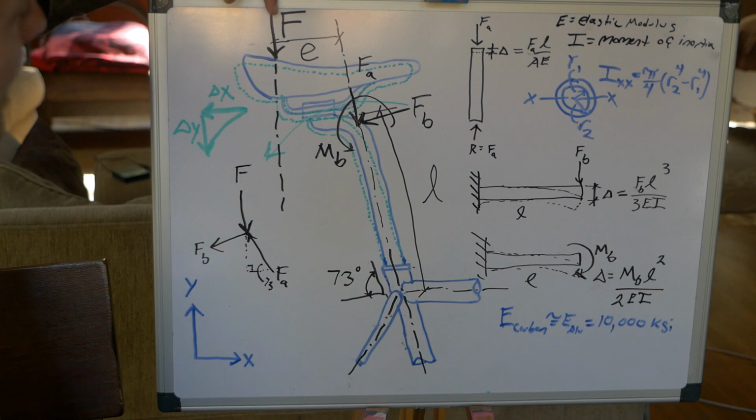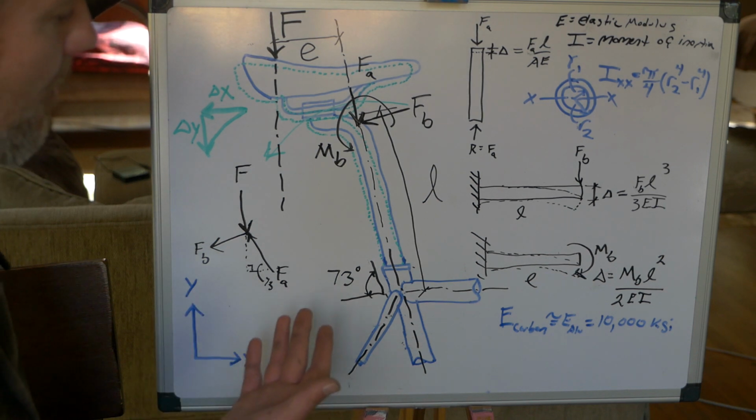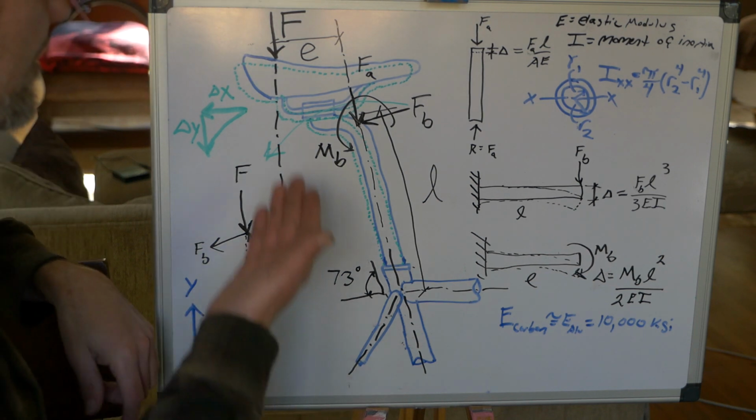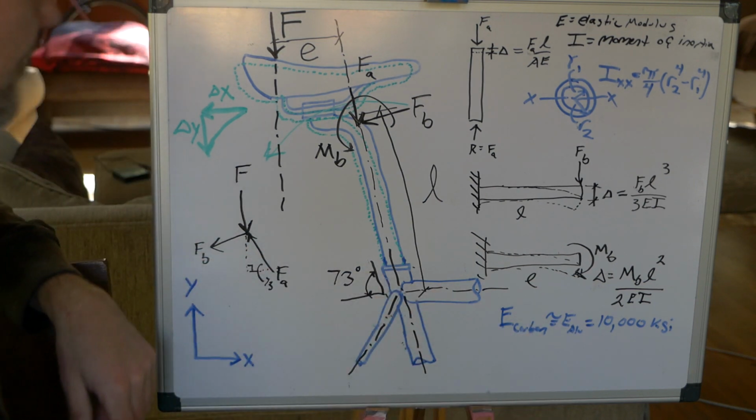So we're just sitting back here riding along, and then all of a sudden we hit a bump and we deflect the saddle downward. Of course, if you're on a bumpy road, you might sit up off the saddle and just carry your weight on your legs, or you might slide back, or you might slide forward. So this is just one possible scenario, a really common scenario, where you're just sitting on the saddle, going down the road, and you hit a bump really hard.